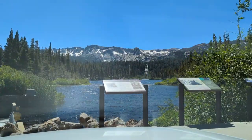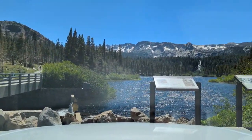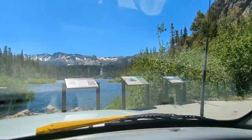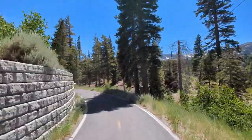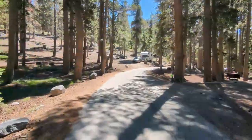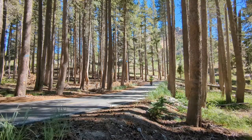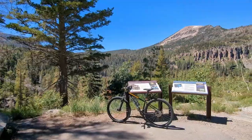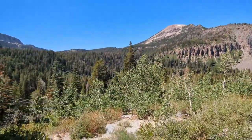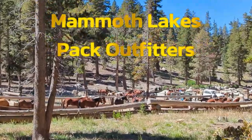This is the view from the Twin Lakes Vista in Mammoth Lakes, just off Mary Road. There's a waterfall in the distance. Plenty of parking too. There's the stock at the pack station. I see him in there.